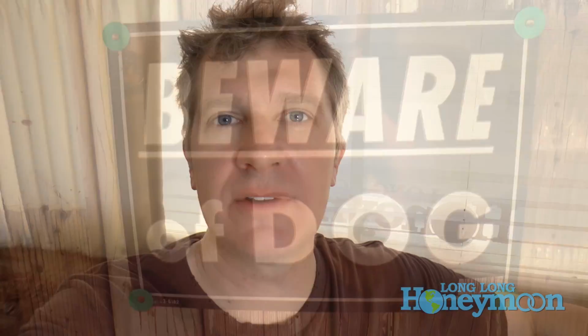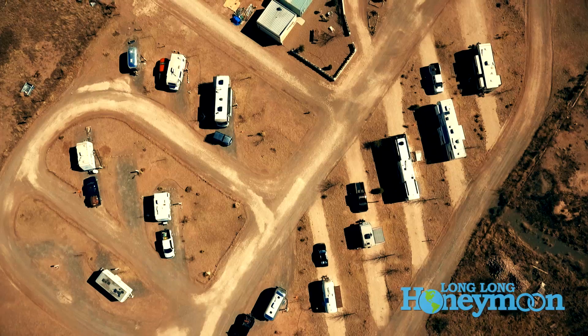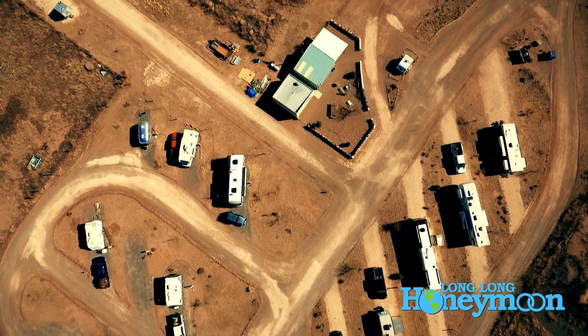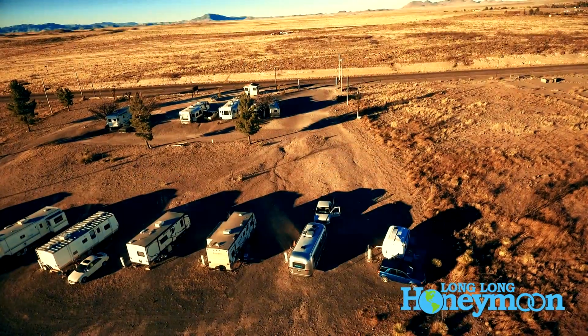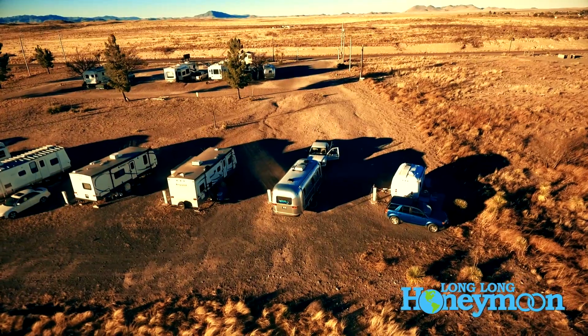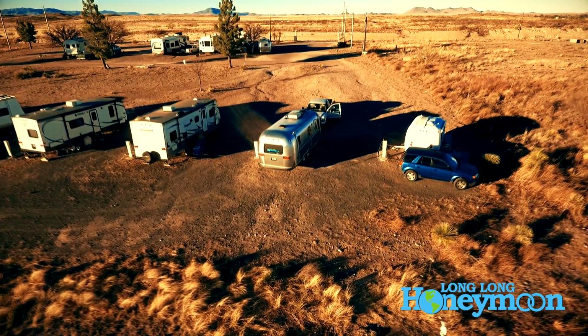There are only 2 RV parks in town, really. They're not very large, so I would imagine that if there is a busy season around here, they would fill up pretty quickly. There are plenty of places to boondock, but you might want to ask permission first. Because like I said, the police are pretty active, and if there's any kind of ordinance against it, you can bet you'll be getting a knock on your door.